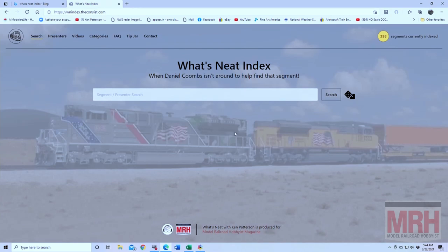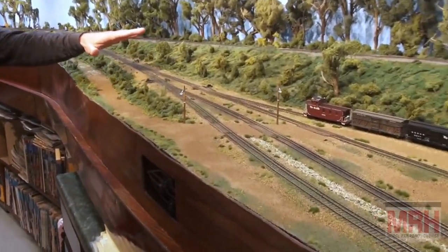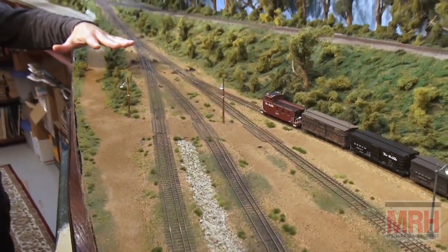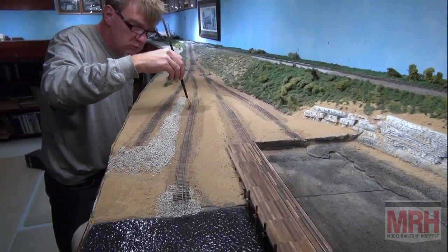And he always knew. It actually says it right there on the WN Index, in case you don't have Daniel around. So as you see, this layout has changed. I added a lot of three rail to it over time, and I added this area on a hill that went all the way up from the main line. And this also was in a previous What's Neat video.